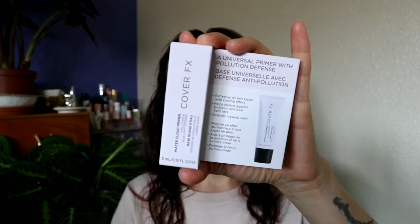And I haven't tried this before, or hadn't tried it before, but I have tried it twice now. I tried it yesterday and I thought it was whatever. And I tried it again today and I think it's great. It made my skin feel so good. Yesterday I wasn't really paying attention to it. It says it has a refreshing cooling effect. I haven't felt that. It says it's supposed to protect against pollution and blue light, and it's supposed to extend your makeup wear. So I really liked this primer this morning.